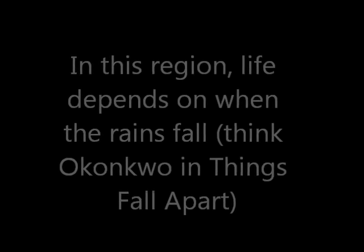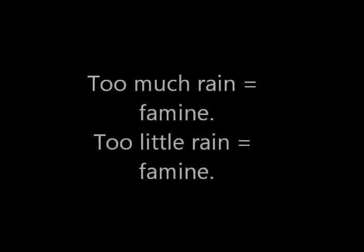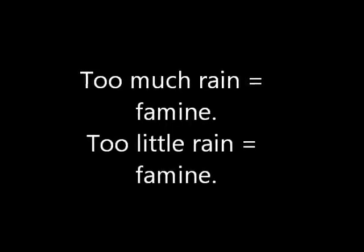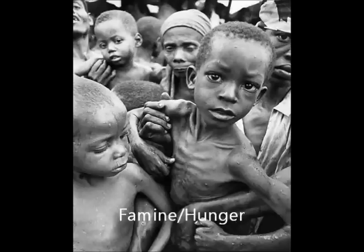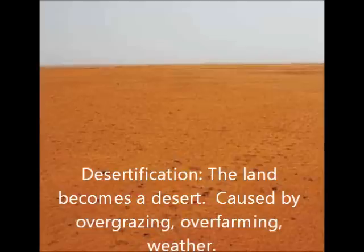If there's too little rain, this results in frequent droughts, which can result in mass famine or hunger in parts of Africa. If there's too much rain, flooding occurs, which can also hamper food production. One of the most pressing issues in this climate zone is sometimes called desertification. Human interaction with the environment in Africa has resulted in people overgrazing the soil, turning the topsoil into dust. Desertification literally means that the land is turning into a desert.